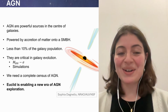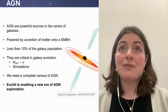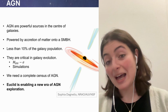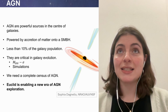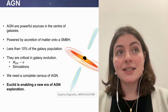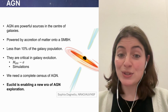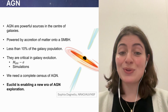So AGN are important for galaxy evolution, and in order to produce a realistic model for this, we need to understand AGN evolution in itself, and for this we need a complete census of AGN that we currently do not have. And this is because we do not have a single selection that can select the overarching population of AGN. And moreover, since they're rare events, we also require large survey areas, great depths, and high spatial resolution in order to be able to not only detect them, but also study their connection to their host galaxy.